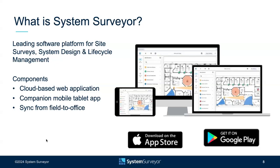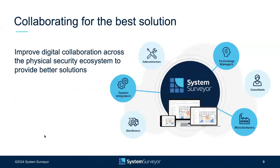We have about 20,000 registered users, many integrators and users using it on a daily basis to make design a lot easier. We're not trying to be CAD, and we're also not trying to move away from trying to do this on paper floor plans. So if you see us sort of in the center, what we're thinking about is digital collaboration across integrators, manufacturers. See that relationship here with Raytec today, and then also the end users. How can we design the best system that will deliver on the promise of these technologies?